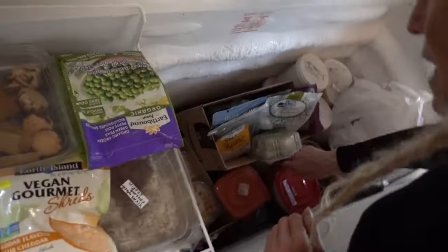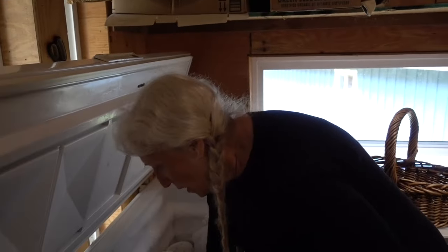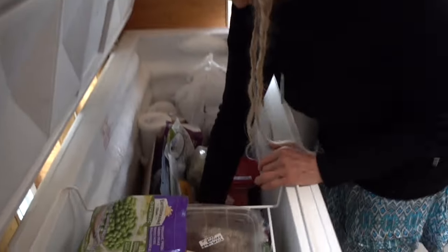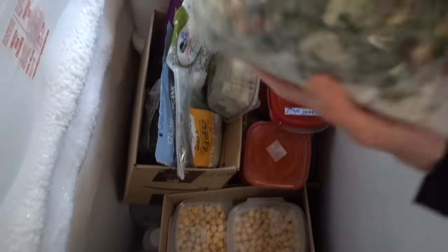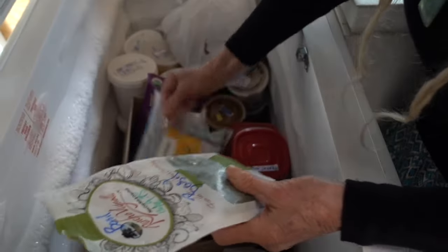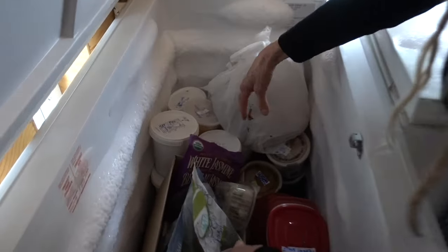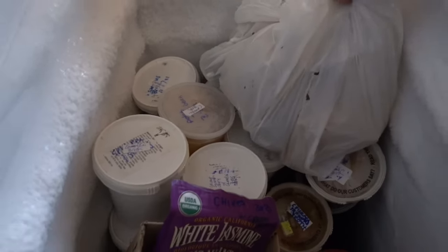I cook things like these chickpeas in massive batches, and I freeze them in small containers. It's really easy when you want dinner, just to come and grab. So there's cannellini beans, chickpeas, some of my jalapeno peppers from last year. These are all herbs that I put in my cashew cream cheese that are frozen. All the soups and broths, these are all soups and broths that I make.